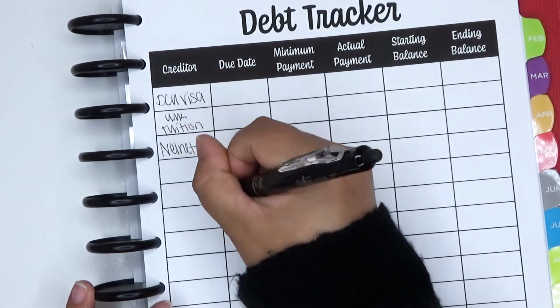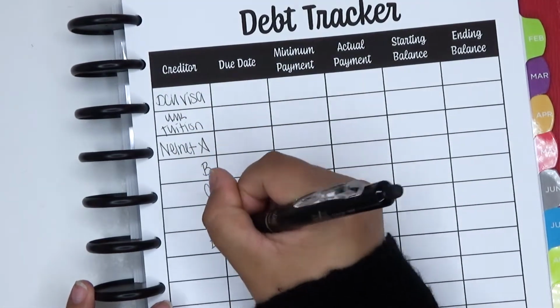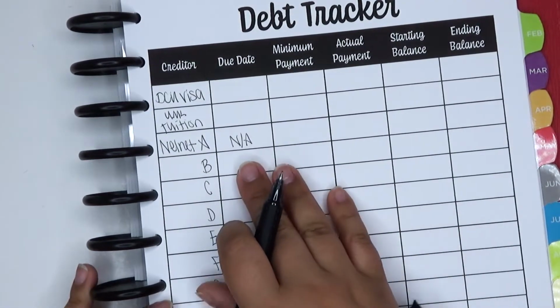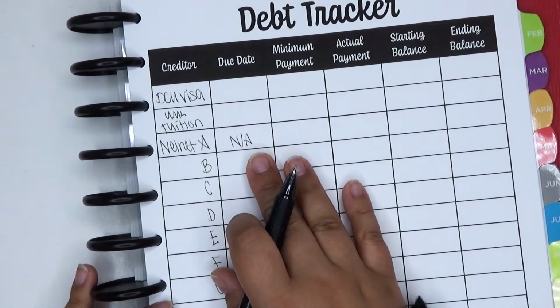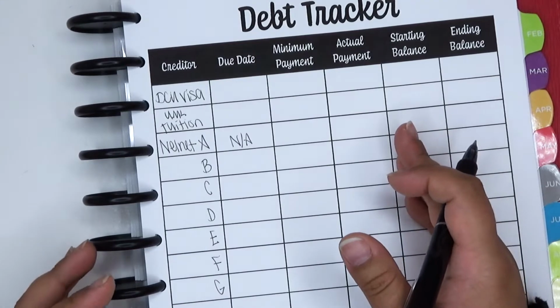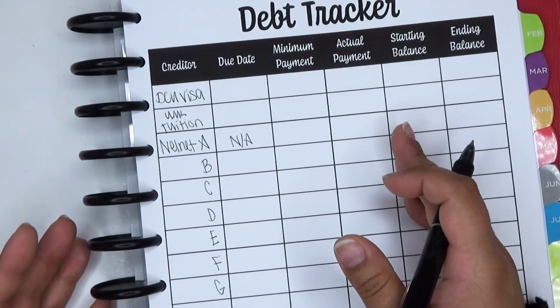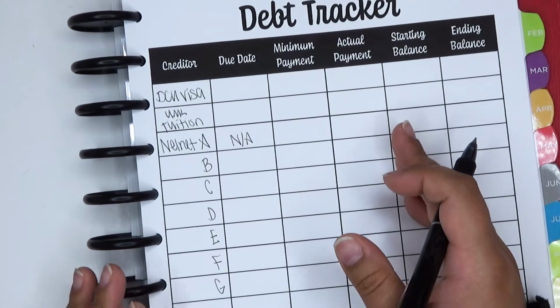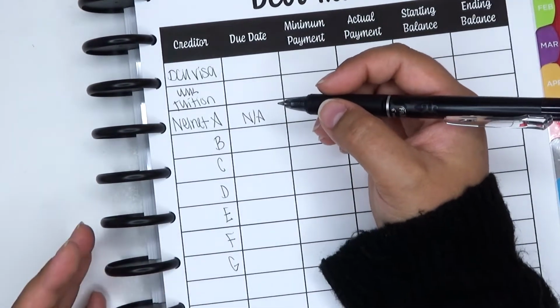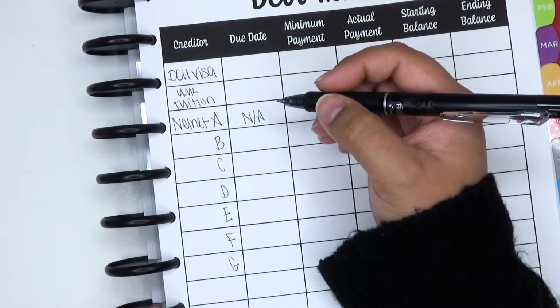So I have A, B, C, D, E, F, and G. These actually don't have a due date for me because I'm still a part-time student, so I don't have to make payments on them. And I'm very excited to see that the government has extended the no interest policy on them until a little bit later this year, so it's a great time to finally start making progress on them.